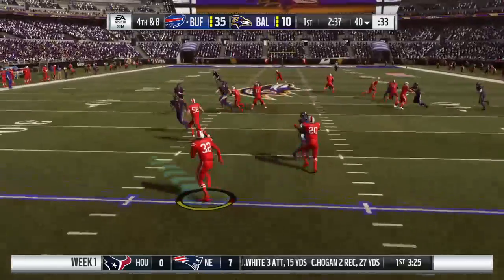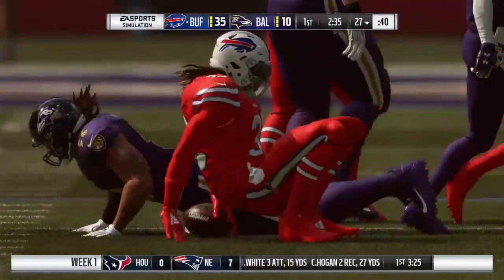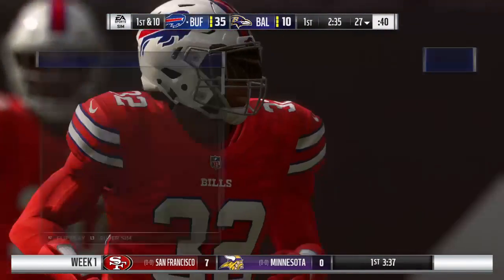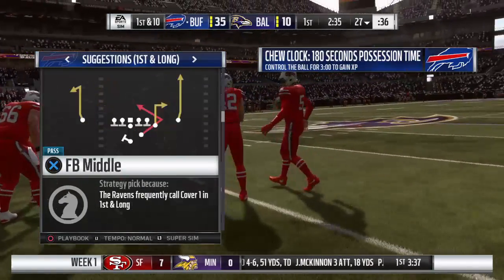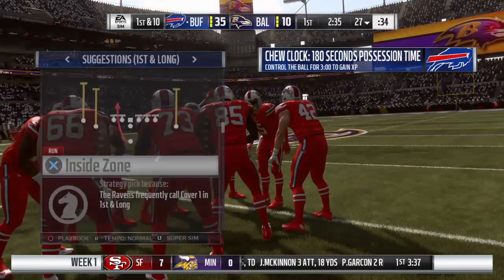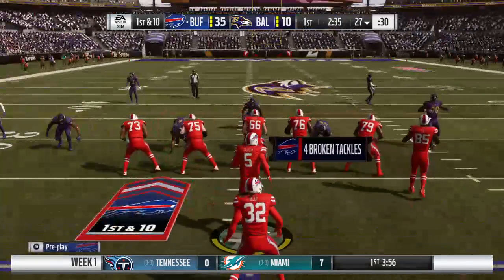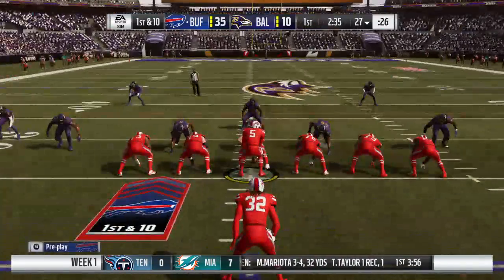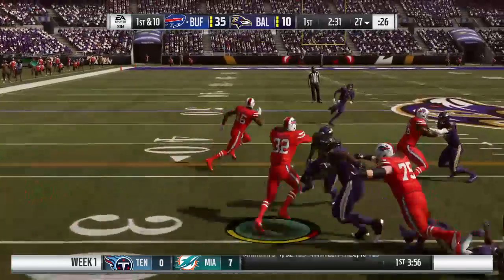This is taken around the 12. Nice job bringing that one back. 14 on the return. And possession will switch hands, 1st and 10. And here come the Bills. The 4th down run successful. Now they look to pay it off on 1st down. Here's a handoff to Ajayi to begin the drive.